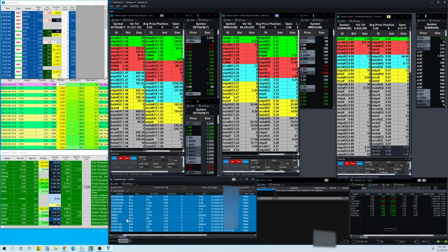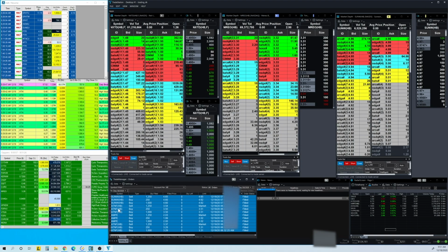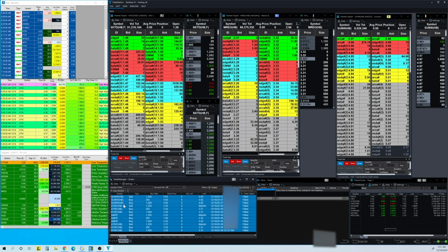Well, first, I traded ATNF today, right? AMPE. ATNF was also on the watch, but it died off. I think that's why it's not showing up. SUNW as well. So only 3 stocks.